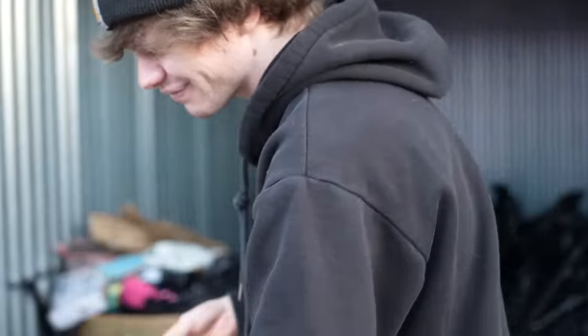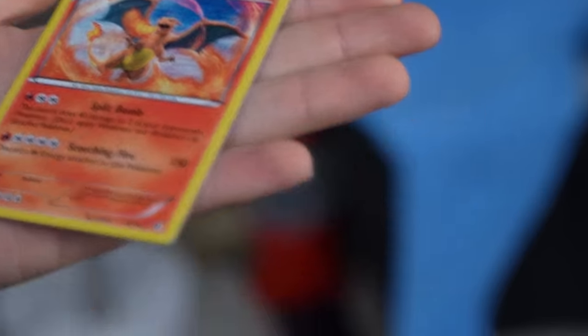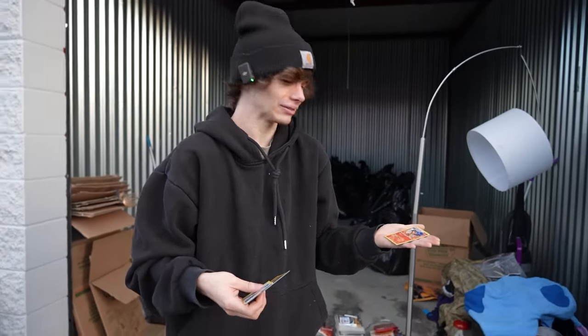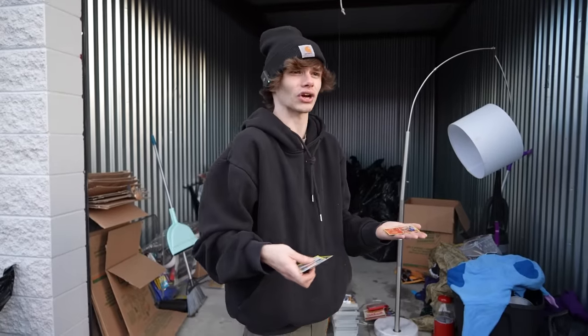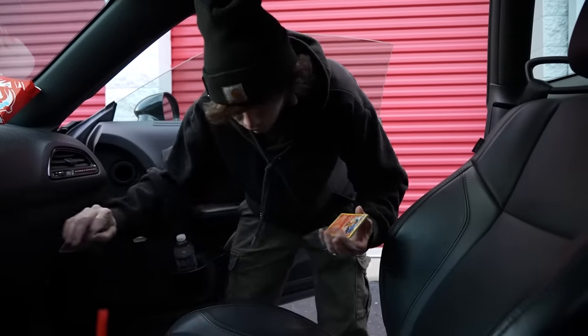Come on. I need a sleeve. What is it? I need a sleeve. No. What? No. I didn't even know we could pull a Zard out of this. I did not know. You know how legendary this is? It's burning a hole in my hand right now. I need a sleeve. I don't have a sleeve. Do we have sleeves in the car? Please tell me we have sleeves in the car. Yeah, we got sleeves in the car. There's a top loader. Let's flip and go, baby.